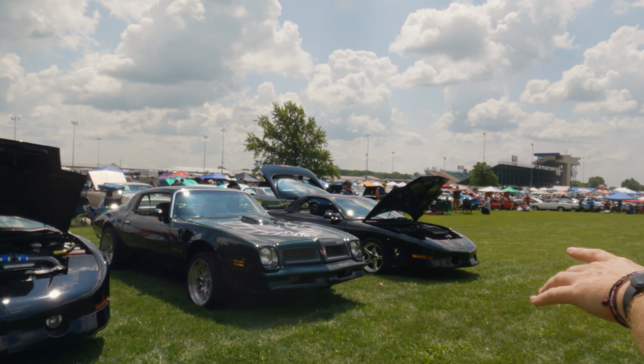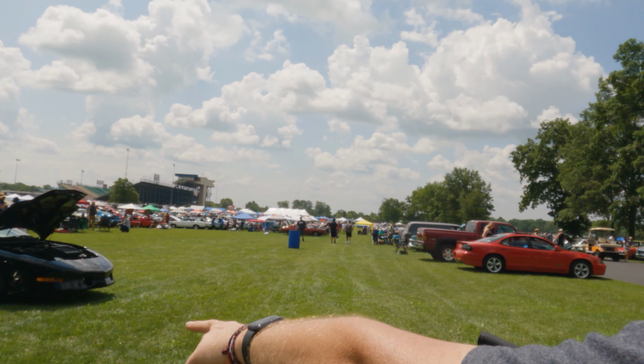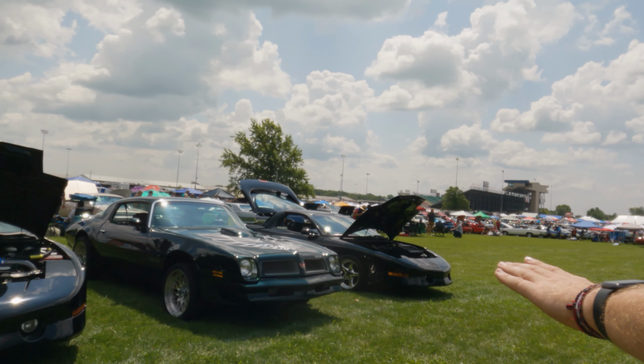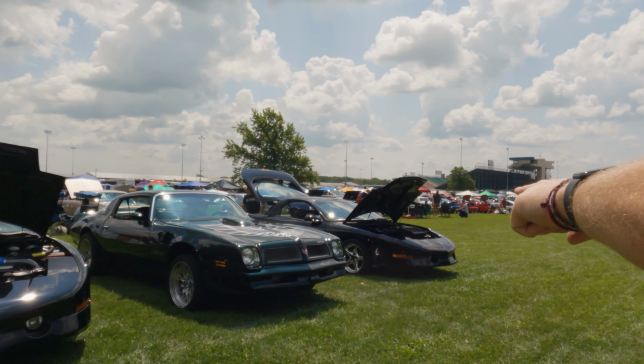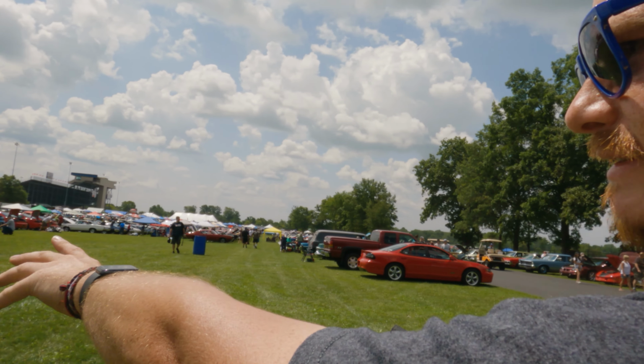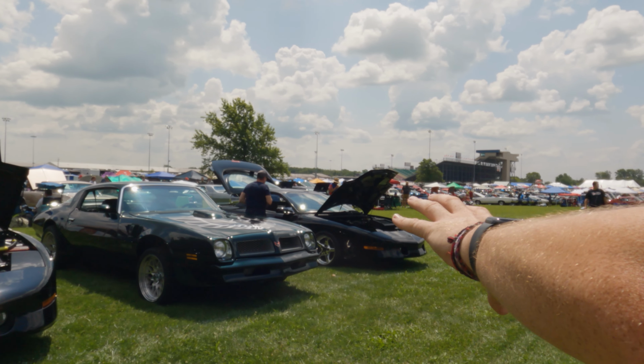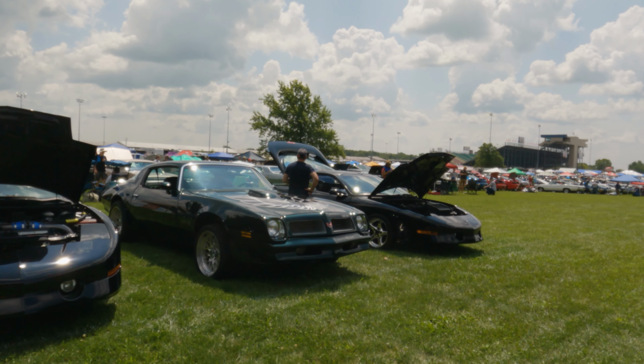'76 Trans Am. So the difference between '74, '75, and '76: '74 has the marker lights down low like the '76 does. '75, they move them up to the grill. '76, you see the honeycomb pattern is really prominent on the silver here. You can actually really tell the difference. And you also see that the bumper is a solid, enduro style rubber bumper basically.